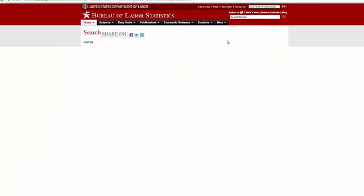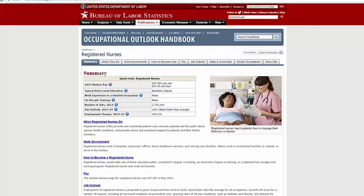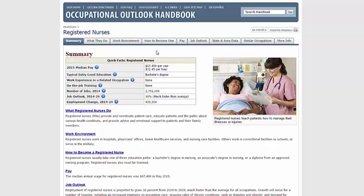For instance, you can try nurse. This will take me to the results page, and I can click on one here that seems to match registered nurse. And when I click on this page, it takes me right to the career profile. And you will note that it has some of the same basic design as the computer information scientist profile we were looking at earlier, with a summary page listing basic facts about the career and tabs along the top that go into the different career aspects in further detail.